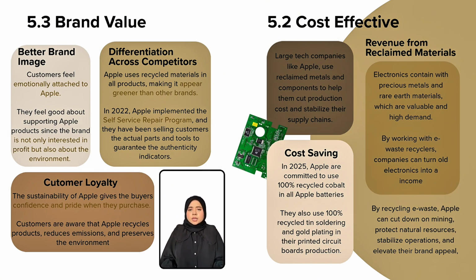And moreover, electronics contain precious metals and rare earth materials that are both valuable and in high demand. By collaborating with e-waste recyclers, companies are able to transform all electronics into a new source of income. Consequently, by recycling e-waste, Apple can reduce mining activities, protect natural resources, stabilize operations, and ultimately enhance its brand appeal.